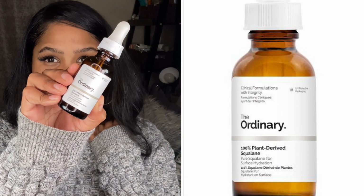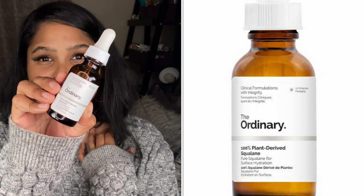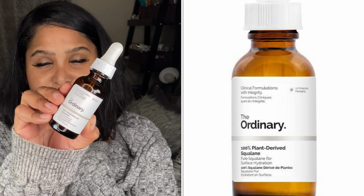Alright, so products that I suggest that have Squalane in it. This is from The Ordinary and it is 100% plant-derived squalane.